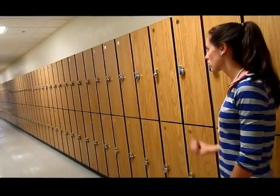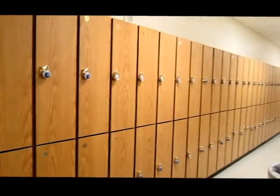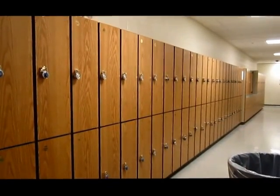In this hallway you have the lockers which you rent, and students who want to use the transient lockers can do so.